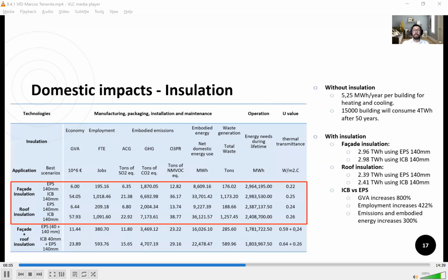In the case of insulation, it was assumed that it can be installed in the facades or in the roof. With the dynamic simulation, it was possible to ascertain that without insulation, the estimated energy use would be about 4 terawatt-hours after half a century of operation of the 15,000 buildings. When EPS and ICB are applied to the facades, the energy needs for heating and cooling become lower with EPS with 140 millimeters of thickness, and the second best value is obtained by ICB with the same thickness.